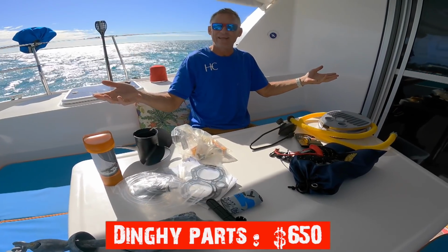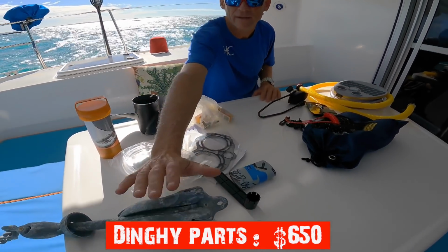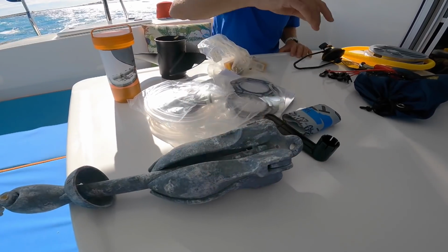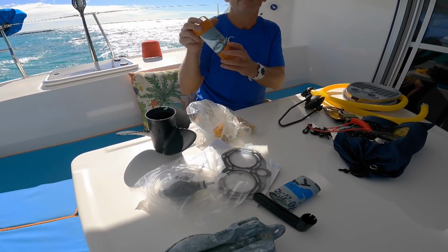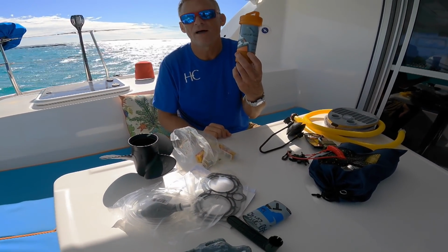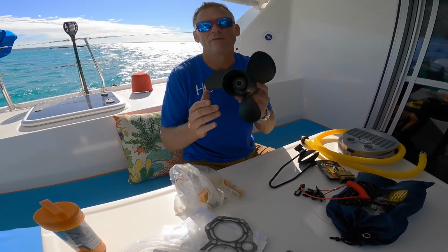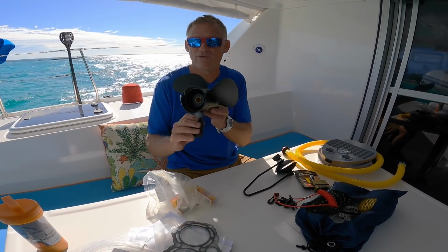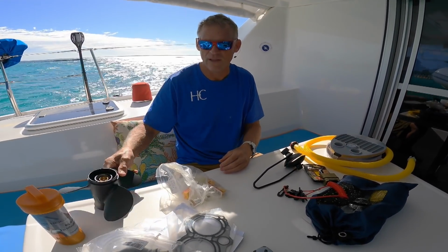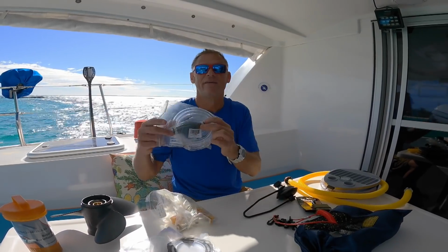Here's all of our dinghy stuff. You've got to have this for your dinghy. We have an anchor right here. This is mainly used for when we go up on a beach. We have a repair kit for our Orca Hypalon inflatable material. We have a spare prop for our outboard engine. Really important. You don't want to get stuck out in the middle of nowhere after you've propped this on a piece of coral. And then here's a siphon for fuel.